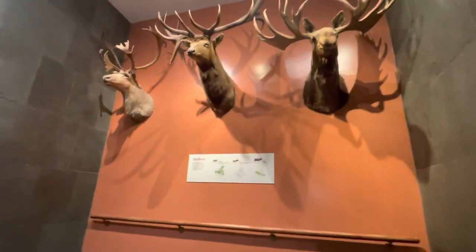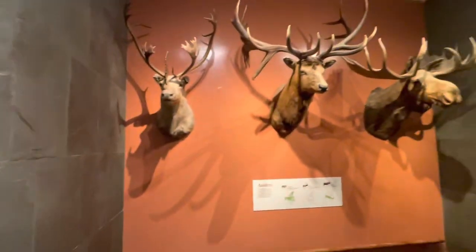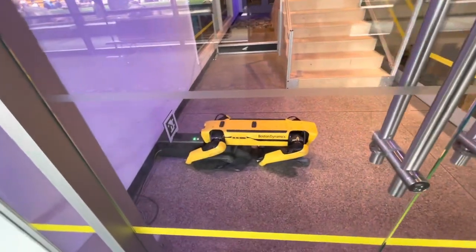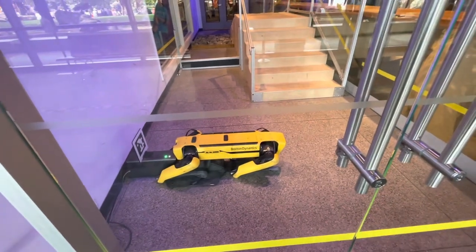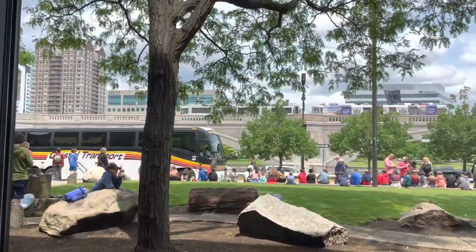Look at this. We got the antlers. Look at these three antlers right here. So pretty. And I guess we'll stop the camera right here at the antlers. Here's the big dinosaur again. Look at this. Isn't that pretty cool? Wow, this is amazing. There goes a Green Line train, you can see. Yep, there goes a Green Line train.